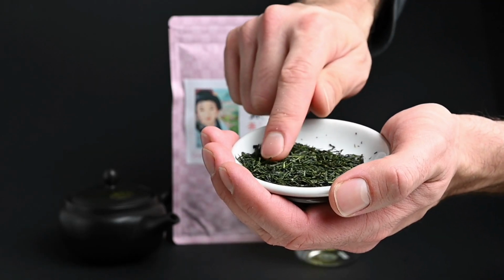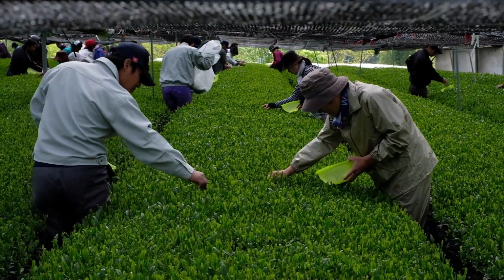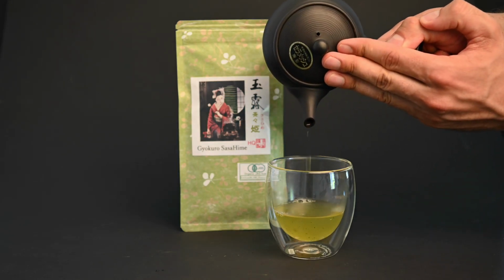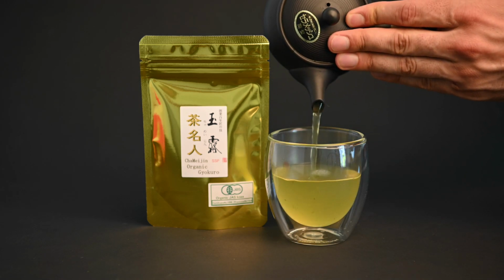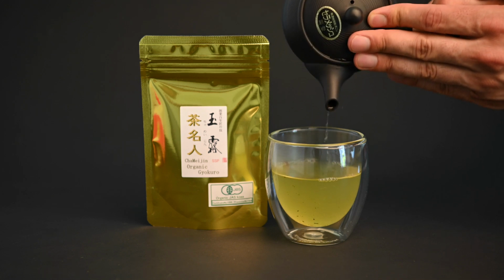Finally, we have gyokuro. Gyokuro is sometimes referred to as the emperor's tea because it used to be the tea of choice for the emperor himself. Just like matcha, gyokuro is shaded for 3 weeks before the harvest in order to develop its intense, sweet and savory flavor. This tea is high in both caffeine and theanine, making it the perfect tea for long periods of work and study. Gyokuro drinkers report having a longer-lasting, calm, alert feeling that lasts throughout the day, without the crash or the jitters you might get from a coffee.